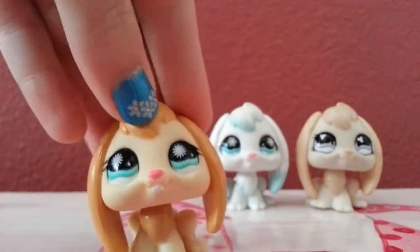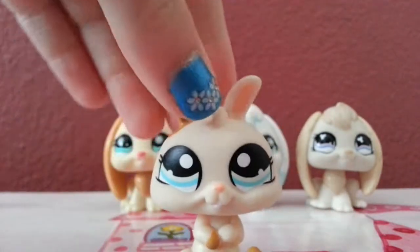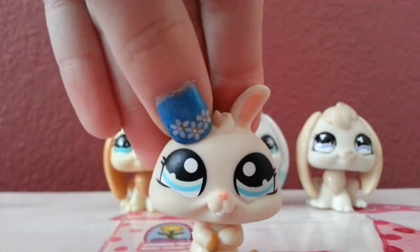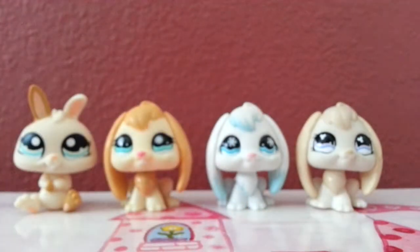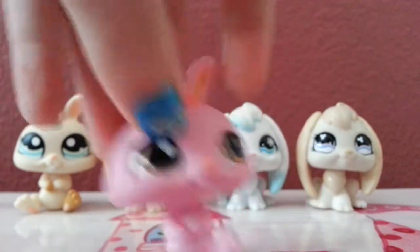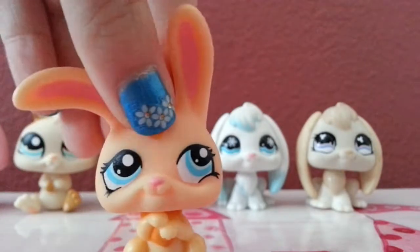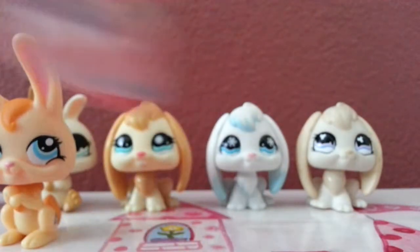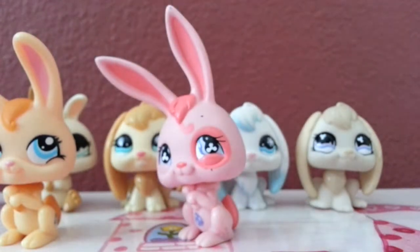Then we have this cute little bunny. Then we have this adorable bunny with these ginormous eyes. I love this one. That one's really cute. Then I have another one, this cute little pink bunny. Then with these big-eared ones, I have this bunny. And I have Easter Bunny! I have no idea where I got this, I just have it in my collection.